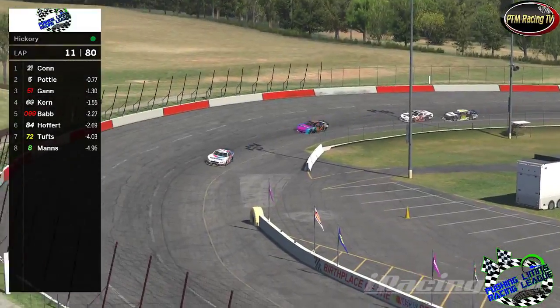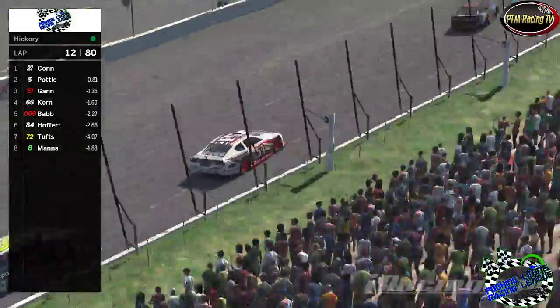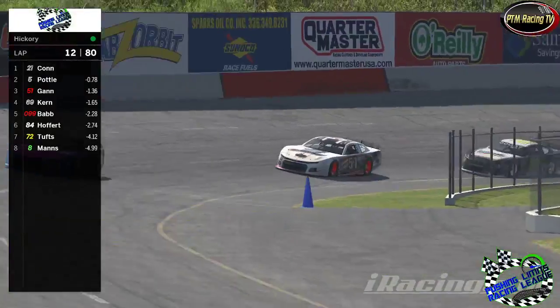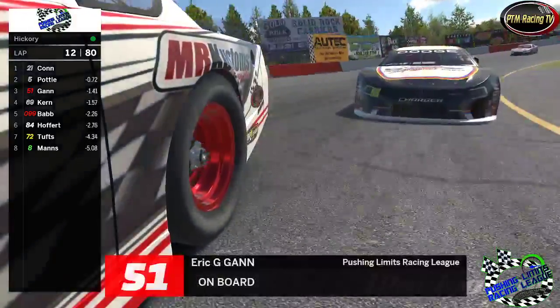That's why it's really one of the toughest tracks you'll see on any of the series these drivers will run. It's a perfect setup. You've got the Super Late Models on a track that is designed to really challenge you and make you think about every position and every key element to this racing.